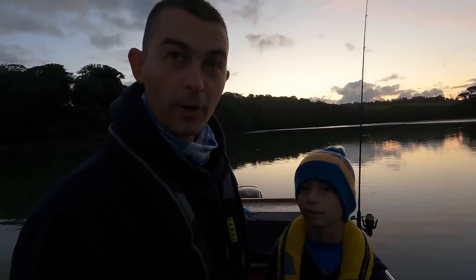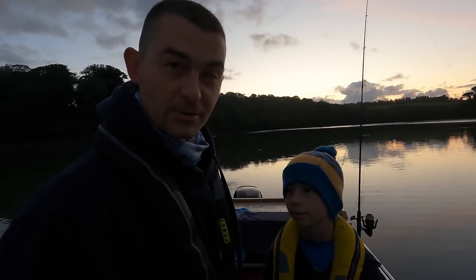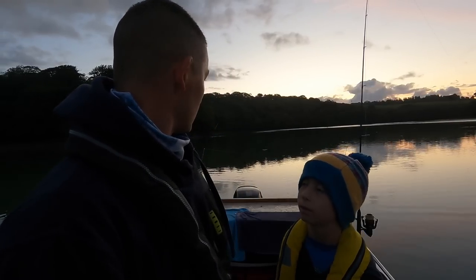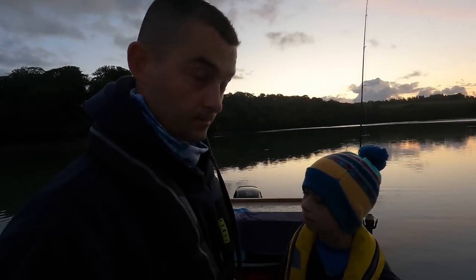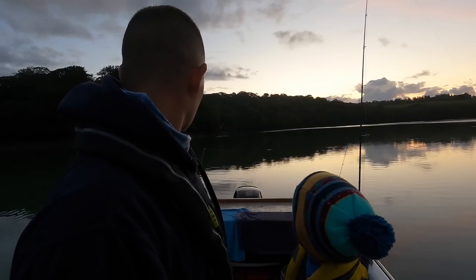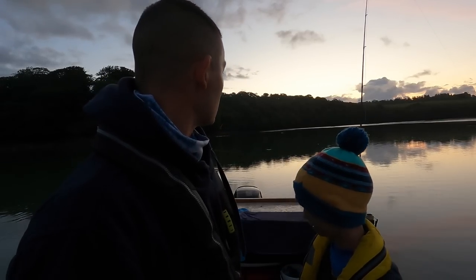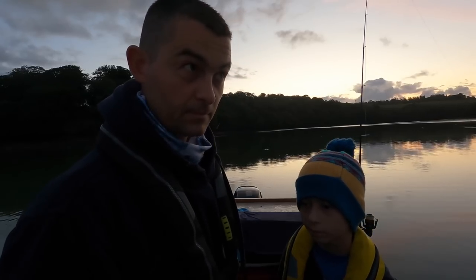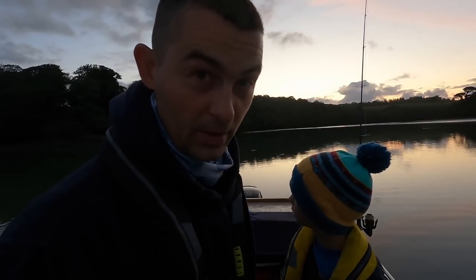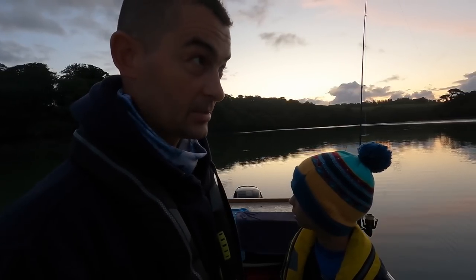James and I are up early. We're fishing in an estuary, and we're fishing for bass and bream. Now we're trying to keep quiet. We're only in 5 metres of water. The tide has just started to flood. It is an absolutely stunning morning. Considering the bad weather that we've been having, we are absolutely blessed this morning.